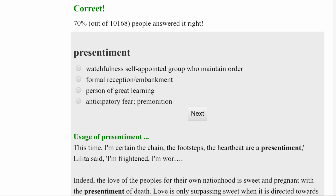Presentiment. You can probably guess this one from the word or the prefix pre. It's a sentiment or a feeling you get before it happens. It's a premonition. There's that pre again. You anticipate the fear. You have a presentiment.